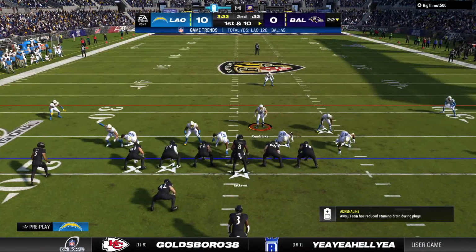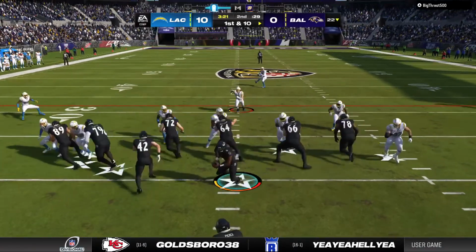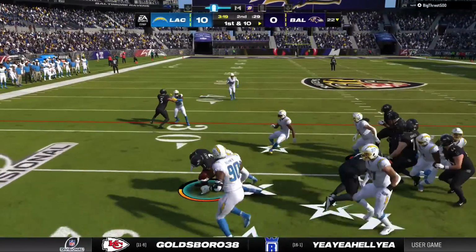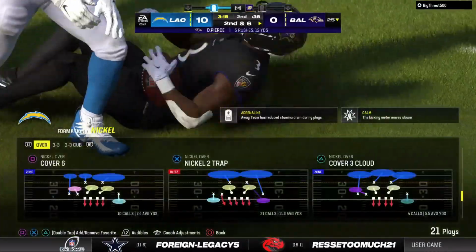The Baltimore offense at the line, set to get going. And we'll see if they can bounce back from that last drive. In particular, if they can bounce back at the quarterback position, Charles, after throwing their first interception of the ballgame.